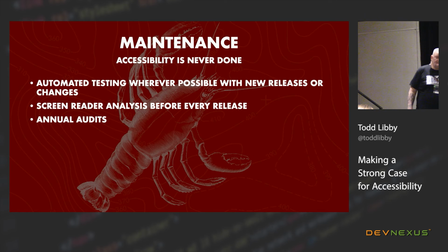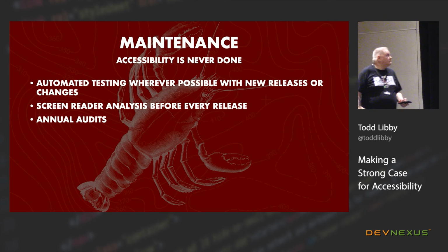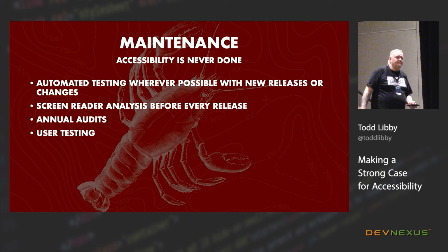Annual audits. If you work at a place like I do, I'm doing an audit every day. That's the gray hair. A monthly audit even. User testing.